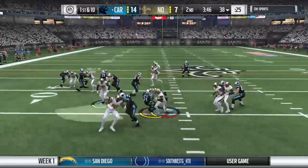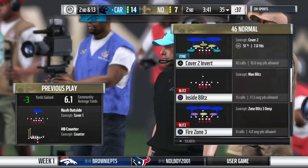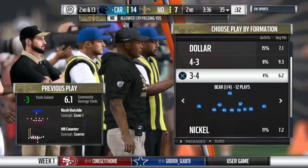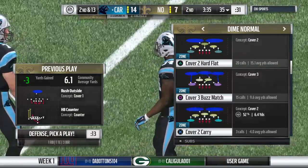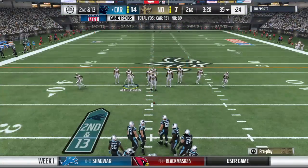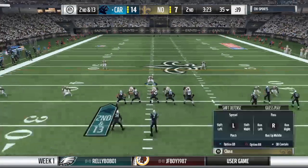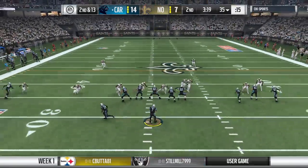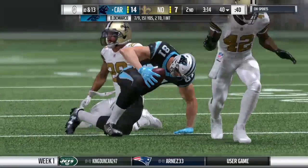To be able to take exactly what happened before, replicate it. They have to make a few additional changes along the way because I'm sure the defense will make some adjustments, but they've got to have great confidence having scored the last time out. The gun. They'll look to throw. And it's a short one here, complete to the tight end.